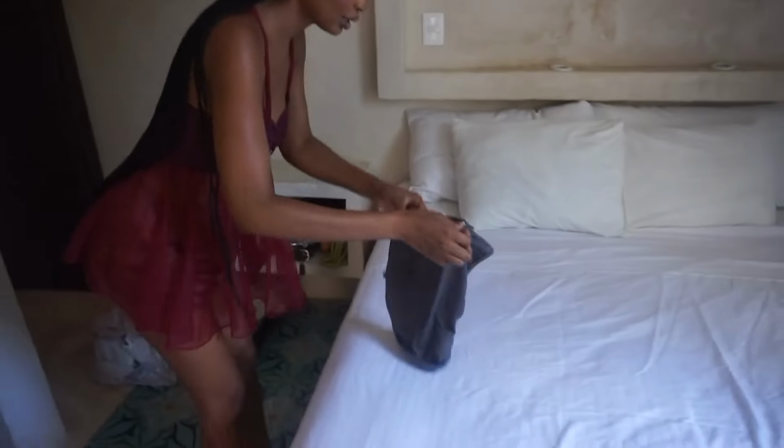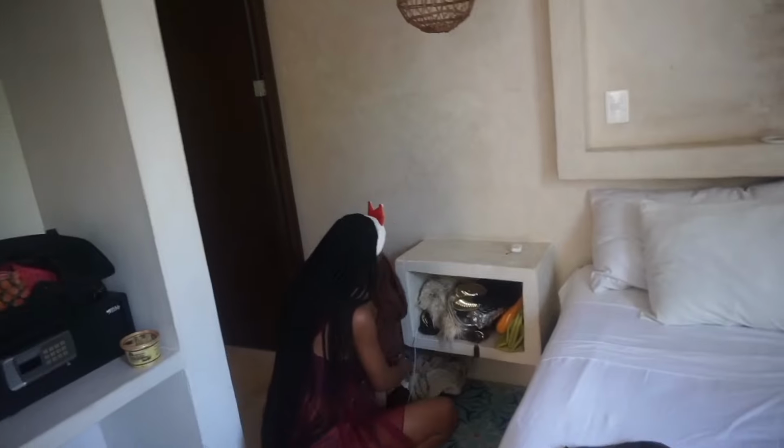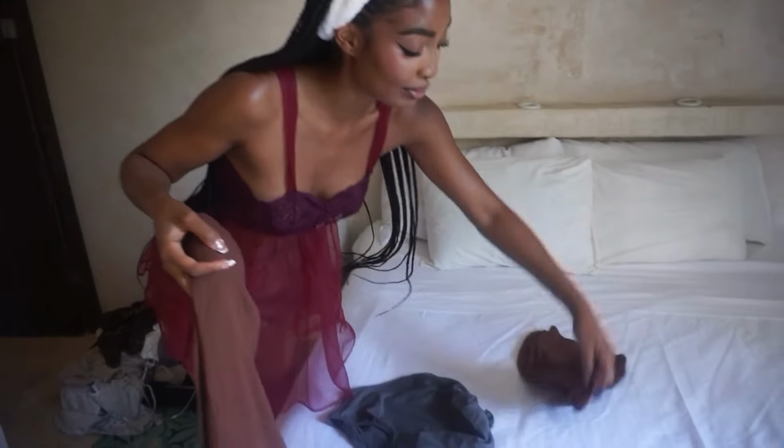I'm not even sure how to wear this outfit honestly, but there's two of them. There's a brown one, it's basically the same outfit.